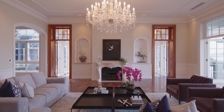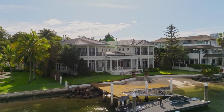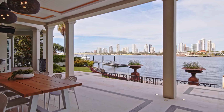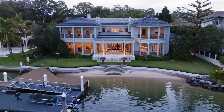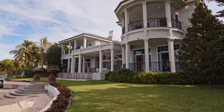The lower levels house 2 self-contained guest suites, including one with a separate entrance, making it ideal for a live-in au pair or staff. A deep water pontoon with twin jet ski docks and an executive timber jetty offer convenient access to Broadwater, Marina Mirage, and the Gold Coast Seaway. The secure 5-car basement garage also ensures the safe storage of prized land toys.